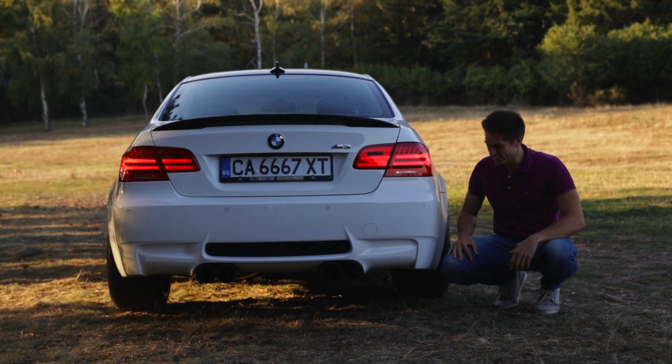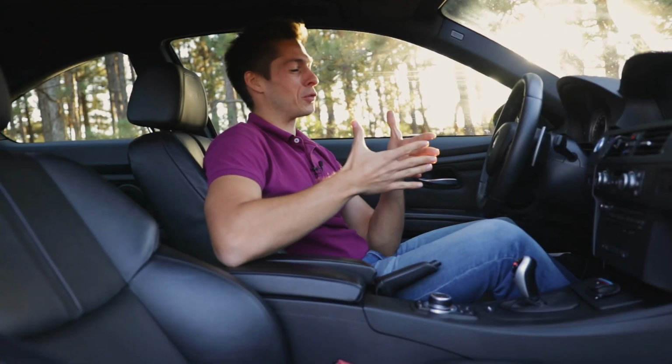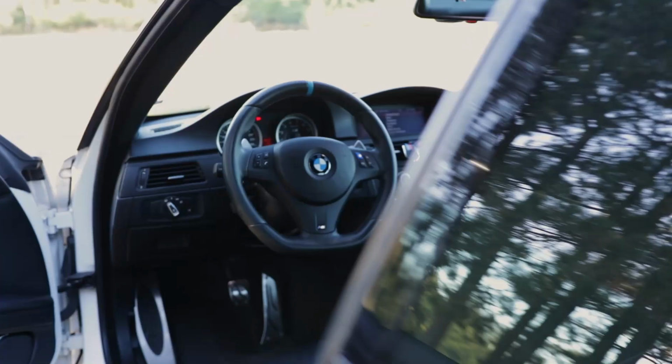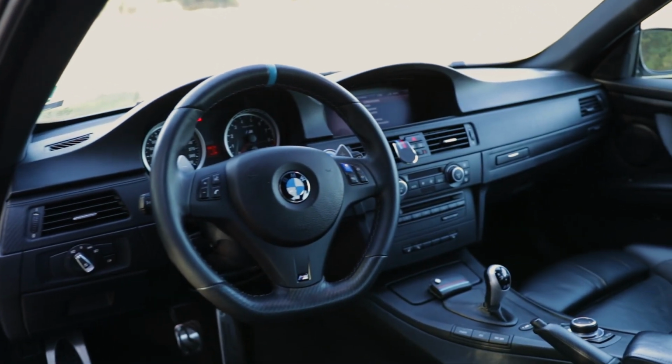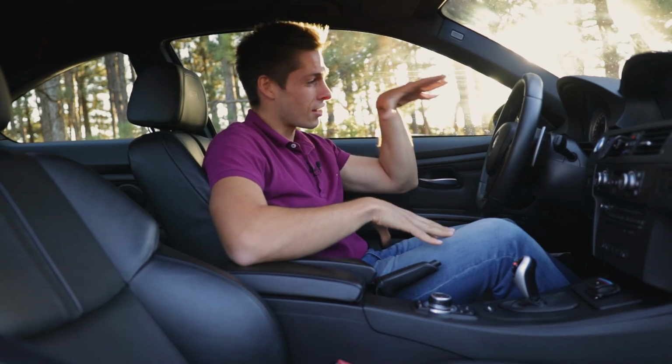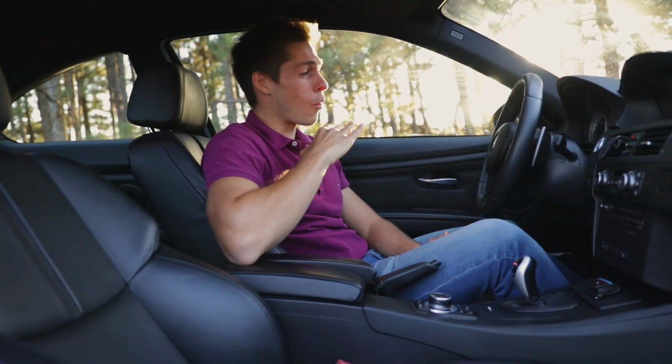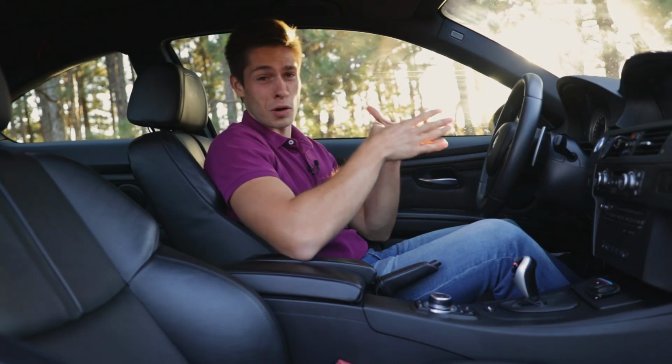Wow! Sitting in the interior of the E92 M3 Coupe feels super amazing, and it's a car that has been upmarket for its age. Now in 2020 it feels just as modern, and actually the analog dials are my absolute favorite of the car. They're going to age so well, and I think they are the perfect fit for the car.